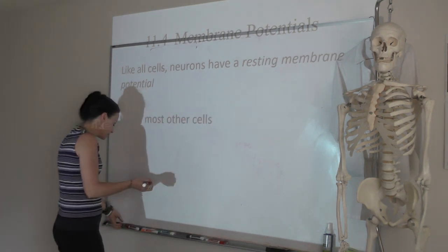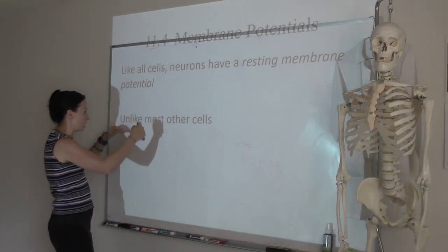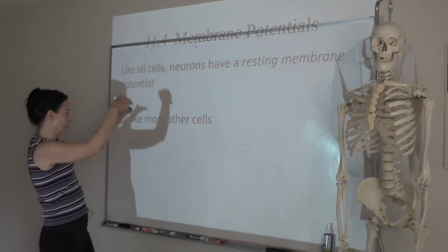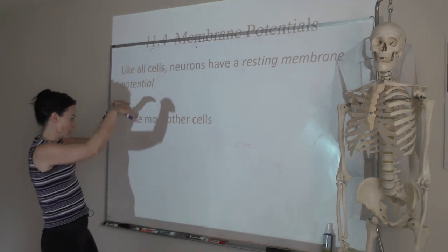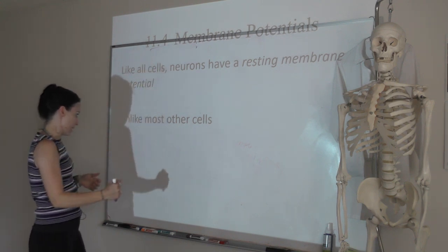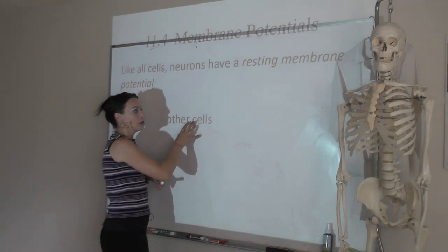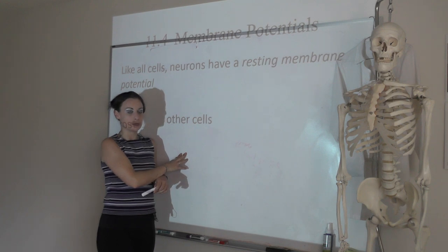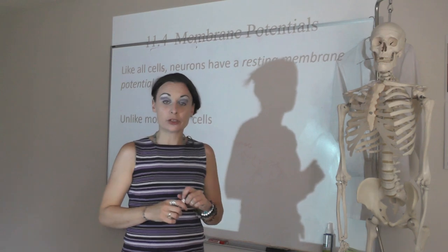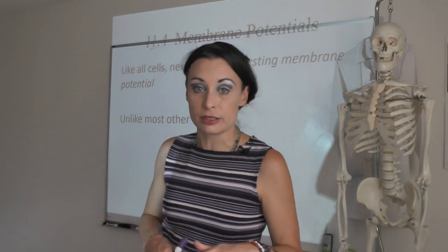So what does this mean? This is a charge separation across the membrane that we can measure. It's a potential because it's potential energy. If we move these charges closer to each other, then we can release energy. So, all right, we can measure that. Unlike most other cells, neurons can do something with this membrane potential. Neurons contain voltage-gated channels that can respond to differences in voltage so that we can change the voltage.